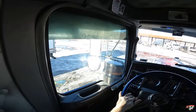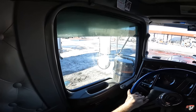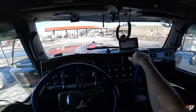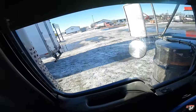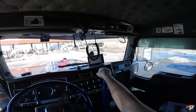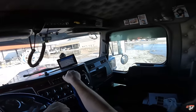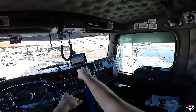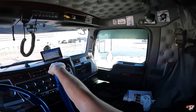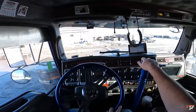Let's just check our trailer one more time. Trailer's attached. Trailer brakes work. And they release. Wonderful. Now, how do I get out of here? Which way do I go? Bit of a sharp corner going this way, so I'm gonna go that way. Beacons are on, lights are on. We're not gonna run this guy over. That'd ruin everybody's day. Especially his.